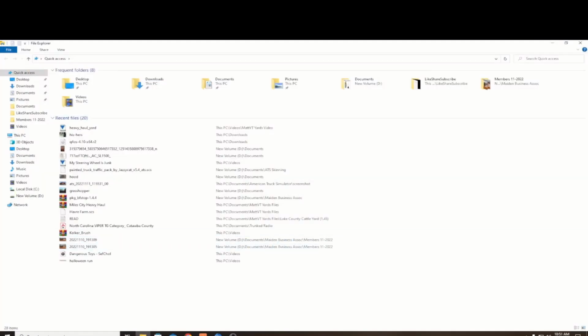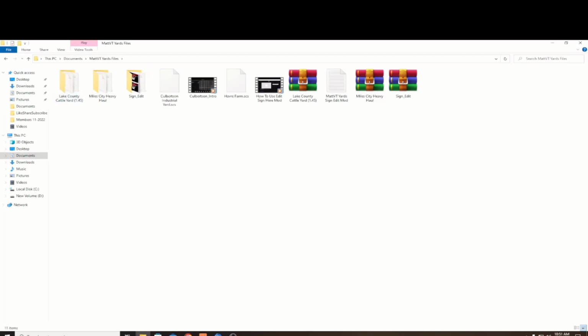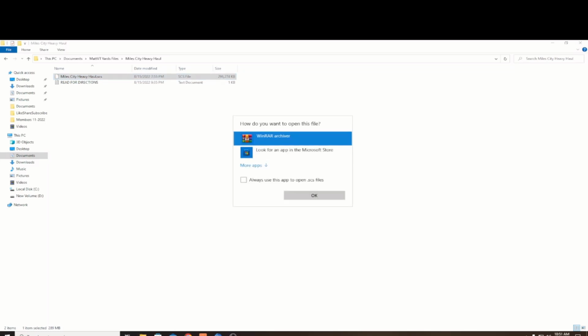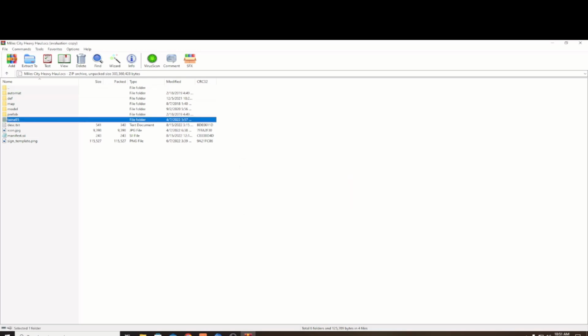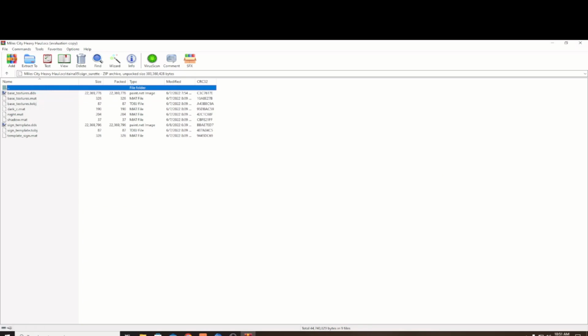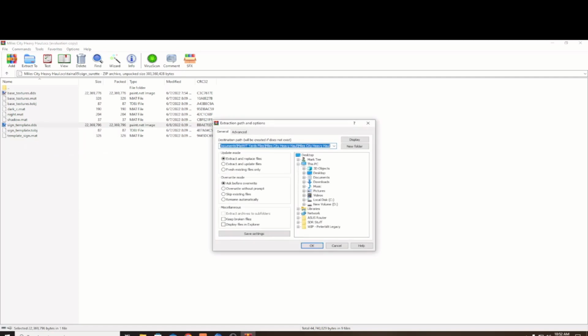Alright, so let's get into it. We're going to go where we downloaded the yard right there. What we want to do is go to the SCS file, right click on it, open with WinRAR. Then I scroll down to the Tana 95, open that, go to sign, Surret, open that, go to your sign underscore template.dds file, and I extract it to a designated folder.